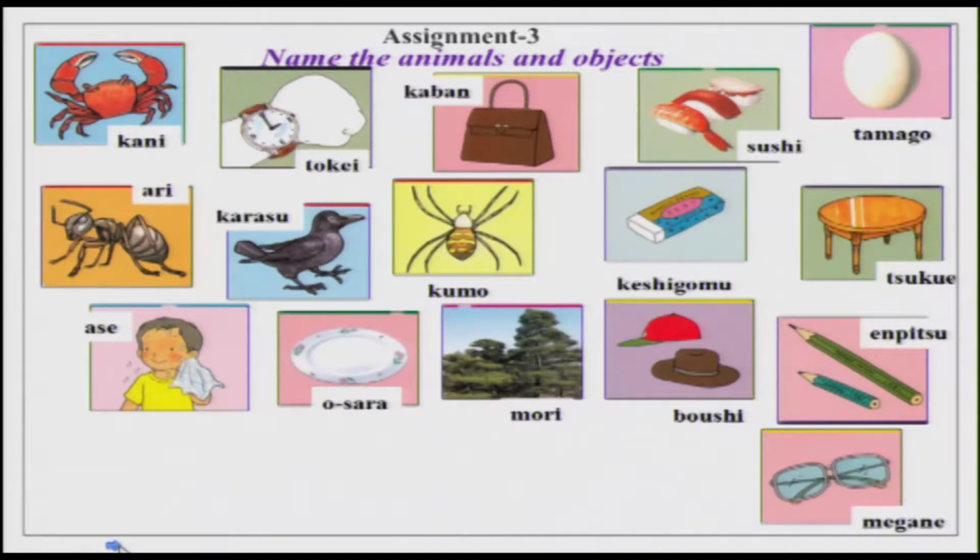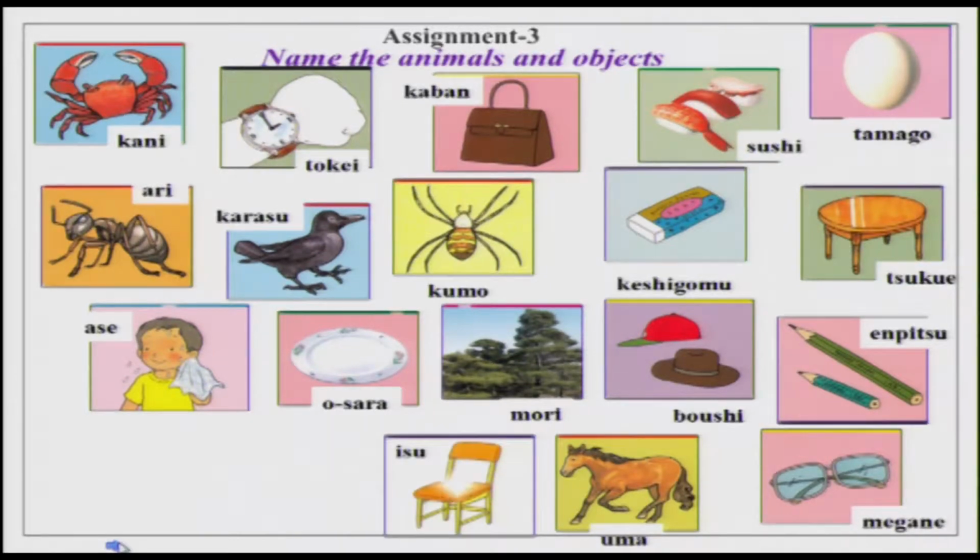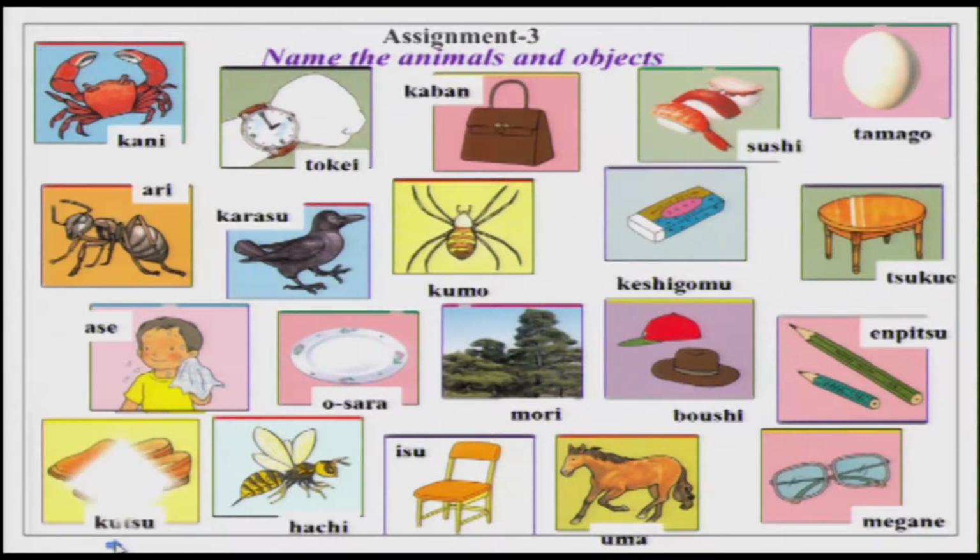Then we have megane, which clearly you can see what it is. Uma, a horse. Isu, and then we have hachi, which is a bumblebee, and hachimitsu is honey. And then we have kutsu. So, this is your vocabulary section for you. You can learn a lot of words over here, say it out aloud, and you will feel comfortable. So, now I hope you will also practice at home and get the right pronunciation.